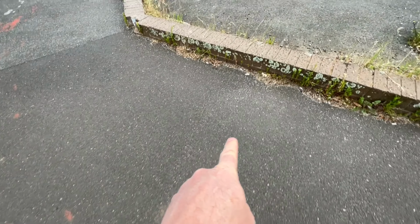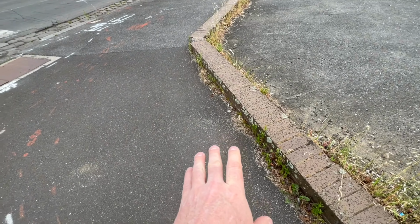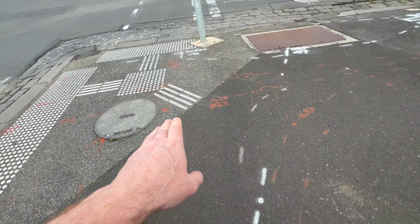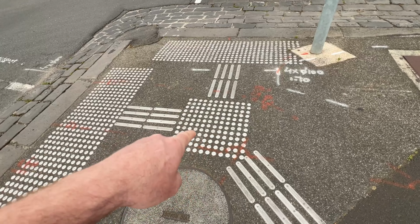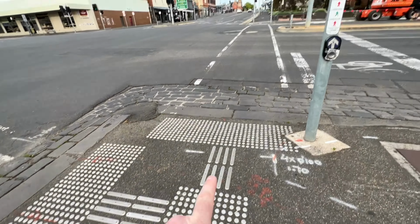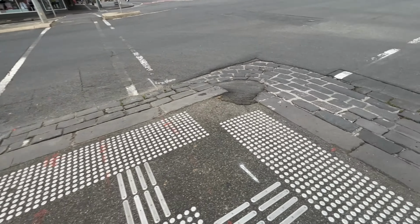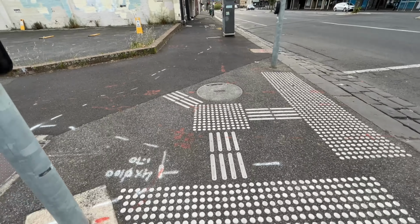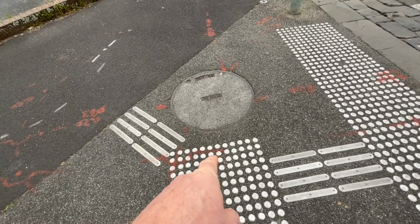go all the way across here to the building line so that there was a place to direct blind people or people with low vision from this spot all the way over to here to the warning TGSIs, where they're used as a chain of direction, and then someone's able to cross the road. Of course, that worked this way too, coming across the road. You get the change of direction.